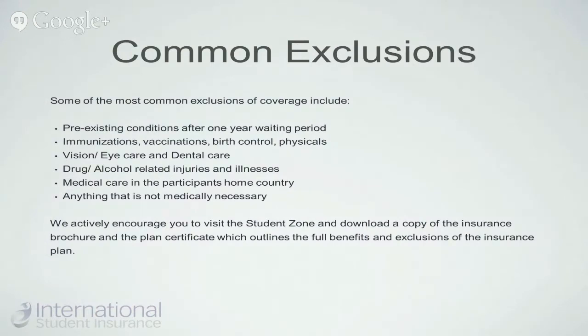As I mentioned, this plan will cover you internationally outside your home country. It is not designed to cover you back home. So if you are back home, just keep in mind that this plan will cover you outside of your home country, which means, again, if you are in the U.S. as an international student and you go to different states, you would be covered there automatically. Even if you decide to go to another country, this plan will cover you as long as it's not your home country. And finally, this plan will only cover things that are medically necessary.